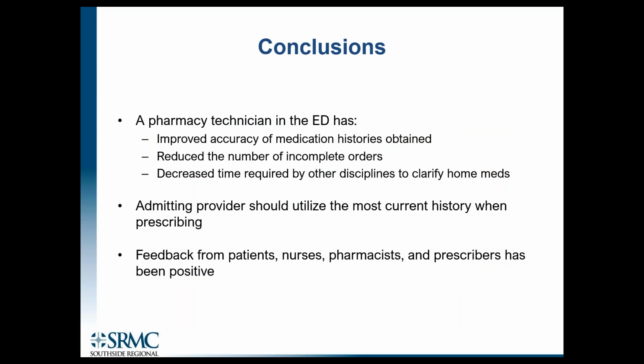So just some summary here. Basically, we did demonstrate that the pharmacy technician in the ED has improved the accuracy of the med histories we obtained, reduced incomplete orders to pharmacy, and decreased the time required by other disciplines to help clarify patients' home meds. One thing that really has stood out through all of this is getting our providers to wait until the medication list is updated before prescribing admission meds, and this would ensure that they are utilizing the most current history when they're prescribing those admission orders.